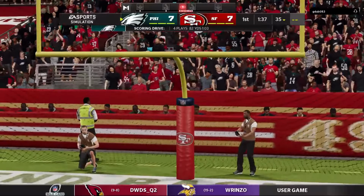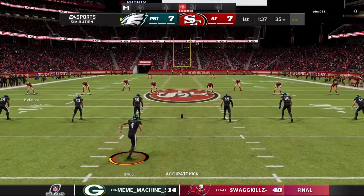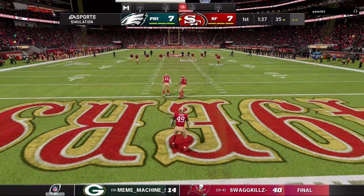Elliott Good with a PAT. And that will tie our score here in this opening quarter of play. So all even at 7 now as they kick it away. And this will be a touchback as that sails over the end line.